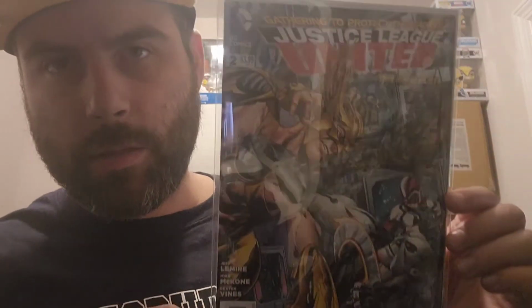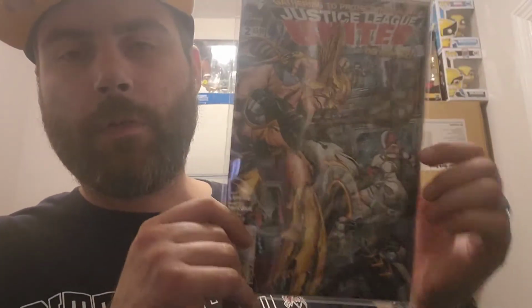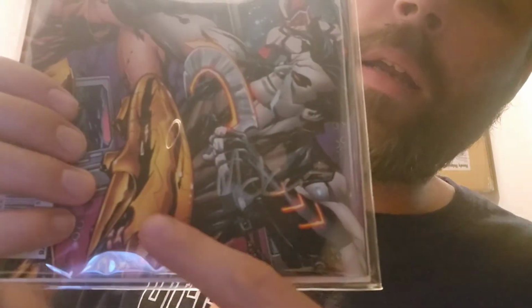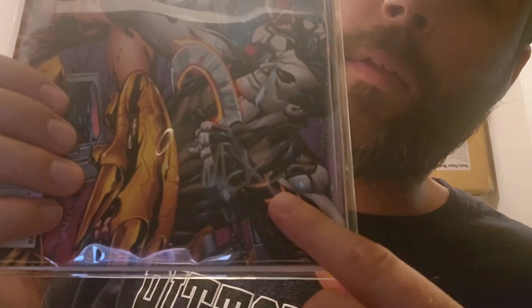Next up, we have Justice League United number 2. New 52 Lobo right here. Obviously, why I purchased this book. Where is the autograph? The autograph is right here, in silver Sharpie, Mike McCone. This is not the book I should have gotten signed. I like the cover, don't get me wrong.